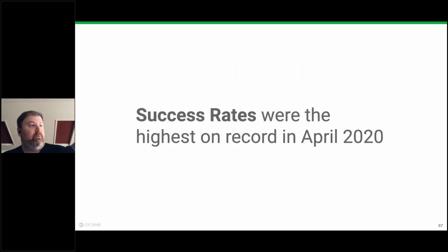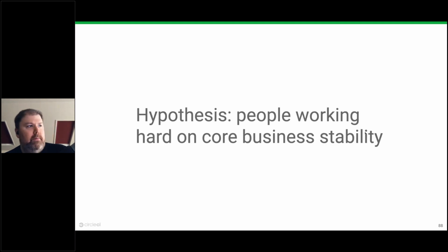The success rates were the highest on record for April of 2020. Again, that's kind of when you had the full workforce at home, fully engaged, getting longer days, things like that. So the hypothesis there is that people were working hard on core business stability in March and April. A lot of companies were going through reductions in workforce and other economic pressures where they were like, wow, this little side thing, I don't know that we want to dabble with that anymore. Let's make sure the core of our business is clean and works and is stable. And I think we saw that show itself through our data from developers.